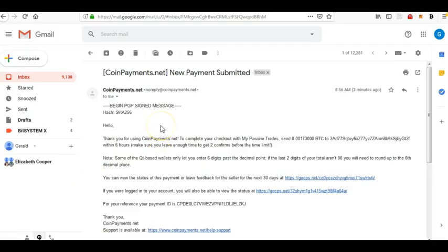There you go, guys. And when you actually send a deposit into My Passive Trades, you will get a confirmation email that a new payment has been submitted from Coin Payments. So it even details that you've sent it to My Passive Trades, the amount, and to which address. And basically, this one has gone literally 3 minutes after I've just done the transaction. You will get a further email from Coin Payments when they confirm that the payment's actually been received from the blockchain and has been sent to My Passive Trades. So we'll wait out for that email.